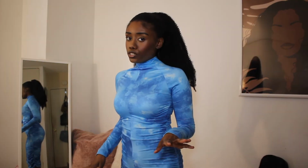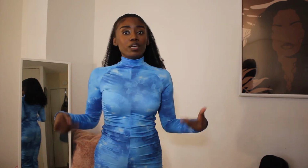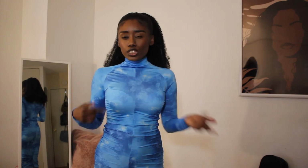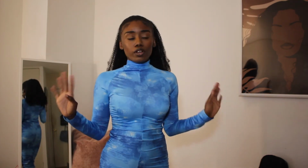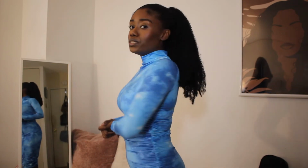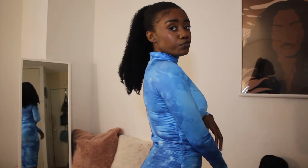Now with this one, I wanted to try something a little bit different and go with like a blue rather than like an all pink, which is different, you know, like different colors on Valentine's Day. You don't have to always wear pink or red or lavender or whatever other colors y'all be wearing. You can wear blue. So this one is like skin tight, very, very skin tight. I actually really, really think this is adorable.